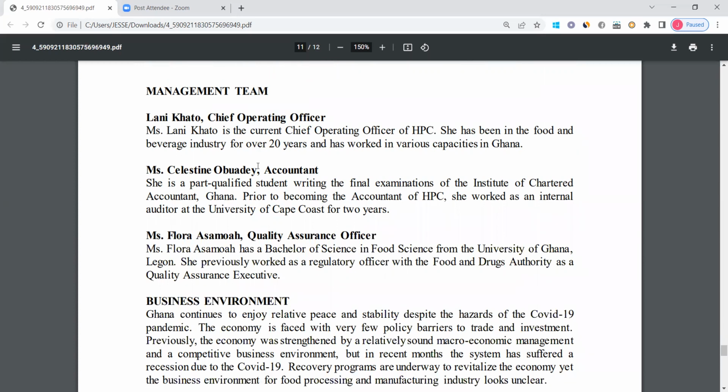Miss Celestine Obuade is an accountant, a part-qualified student, writing the final examination. Prior to becoming an accountant, she worked as an internal auditor at the University of Cape Coast for 2 years.